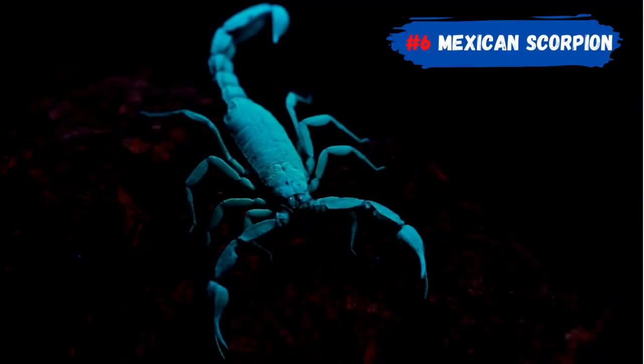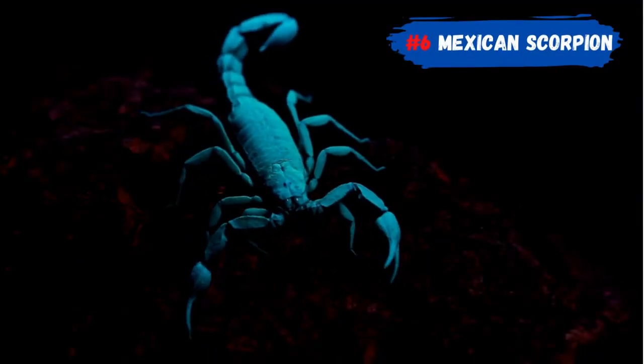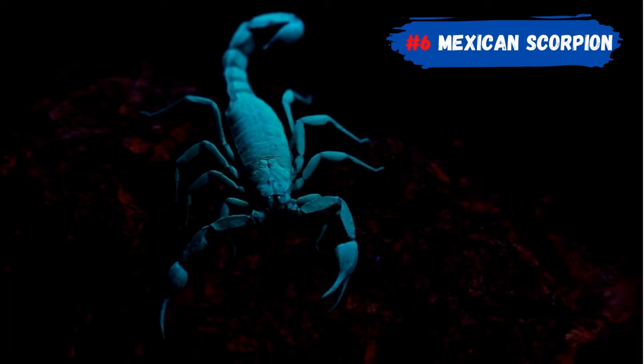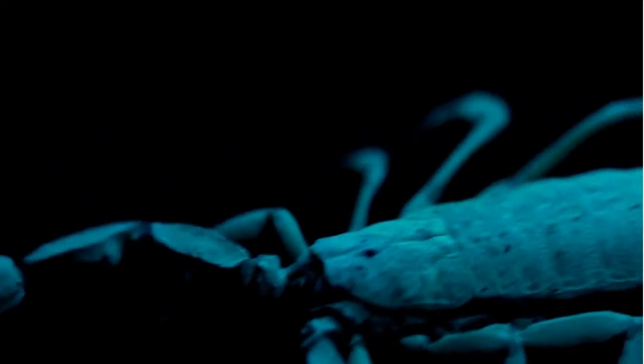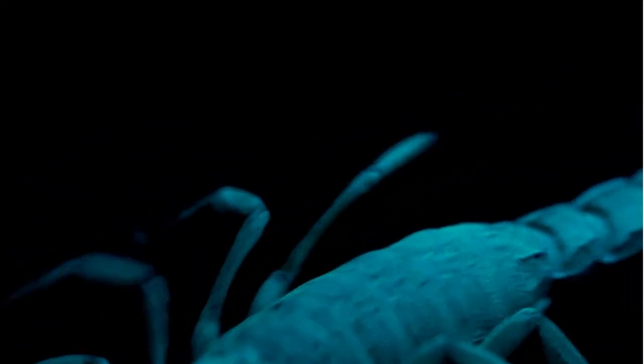Number 6. Mexican scorpion. Scorpions produce a blue-green glow via fluorescence. They take in ultraviolet rays and re-emit them in a way that is visible. No one knows why scorpions glow. It was suggested by some that the glow could warn predators or help scorpions to recognize each other or to lure their prey.